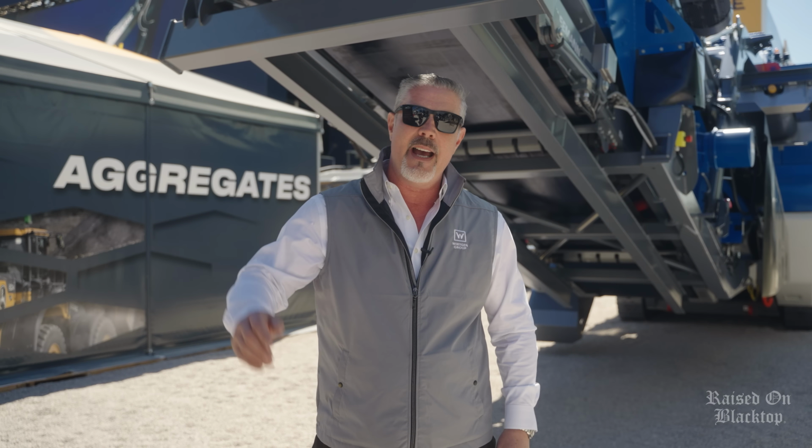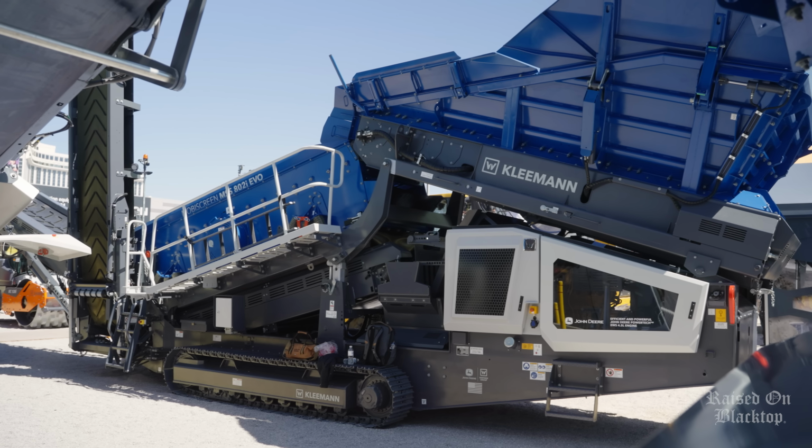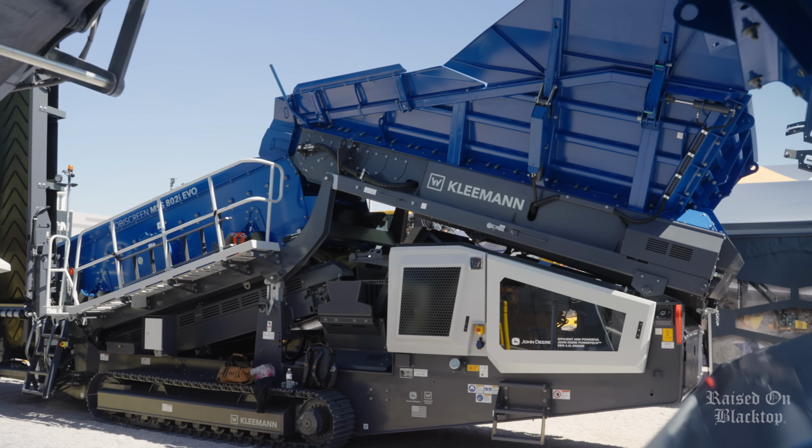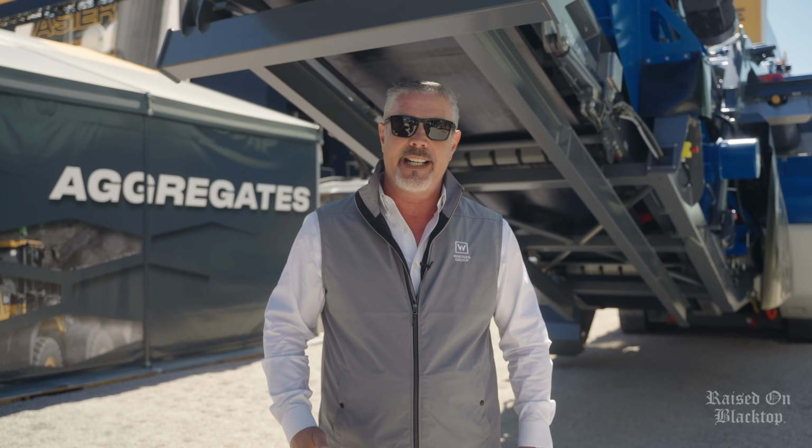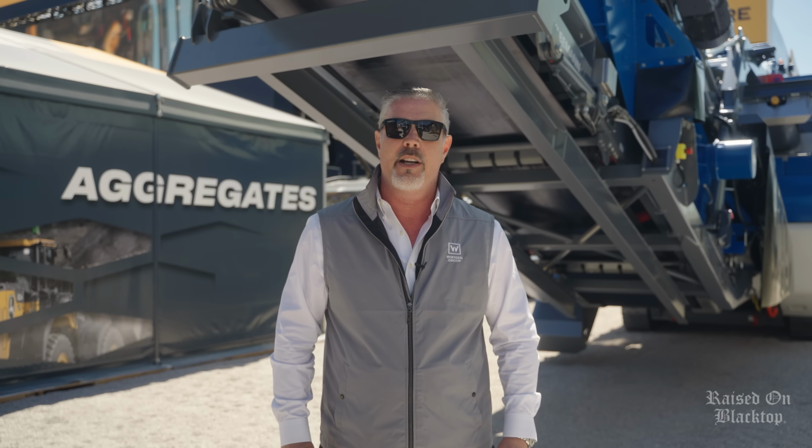But one of the biggest machines we've brought into the market this year, one of the newest, should I say, is the MSS-802 scalping screen. It's a machine completely built by Wirtgen Group, John Deere, with the John Deere engine. And it's been, again, another huge hit in the North American market.